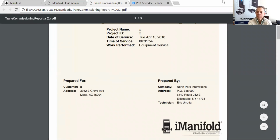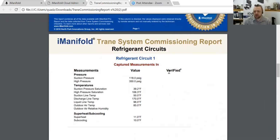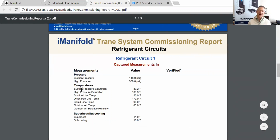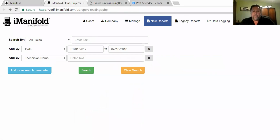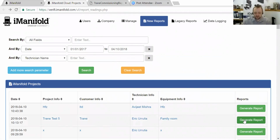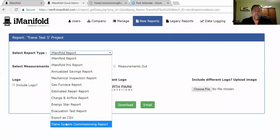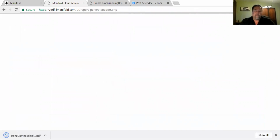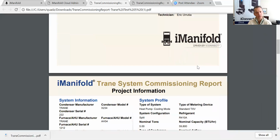Eric, can you scroll down on this report to the capture measurements in? Where would we show the capture measurement out? Hold on one second, I'll show you. In all reality, there's only one capture because you're commissioning a unit, right? It's not like you're doing a test in and test out. Well, I did a test in and a test out on this other one, on the family room. If I generate this report, you see where I've got measurements in and measurements out. I go into my Trane commissioning report, and I use test measurements out. Let's download that. But in a practical sense, if you're commissioning, you only really do one test out, or am I missing something?